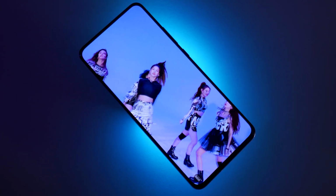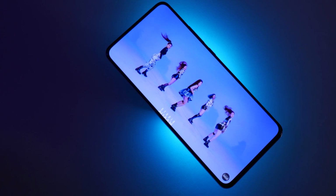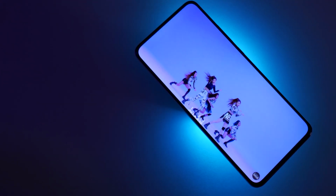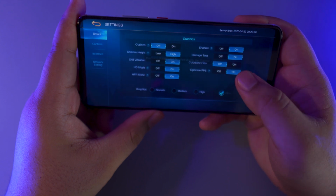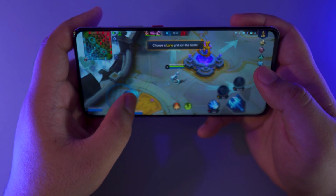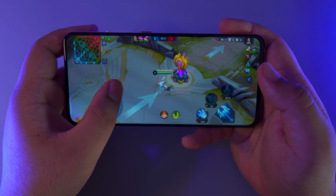And if you get the non-base model, you even get the UFS 3.1 version, which most flagship phones don't even have. That's just crazy. And for its price, you can almost overlook all of its shortcomings, including the 60Hz refresh rate. So let's make it official. The Redmi K30 Pro is absolutely 100% guaranteed a flagship killer level phone in 2020.